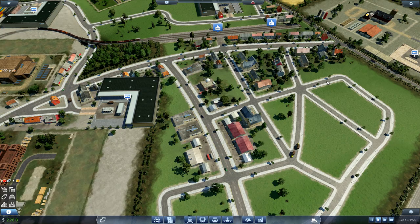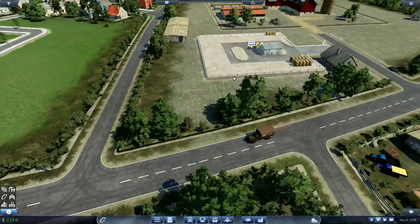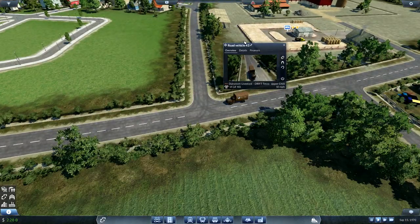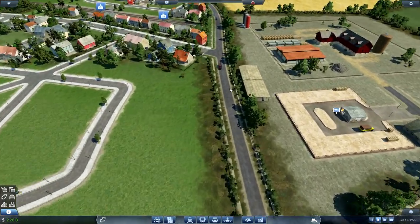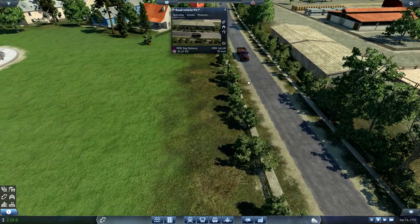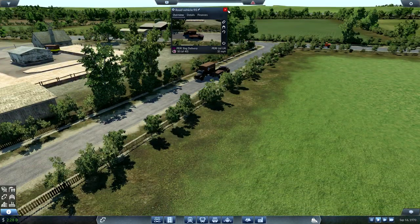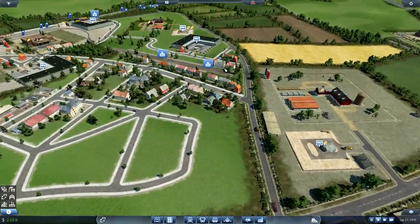Should we see what they're like? That's the wrong one. Of course it is. Which one did I change? I've no idea. I bet we just missed it. Well, they carry a lot. It'd be nice. Oh, there goes our slag delivery. We've only got 10. Actually, no, that's good, because we weren't getting any before.